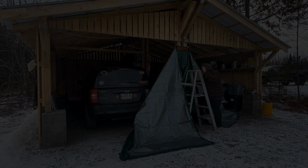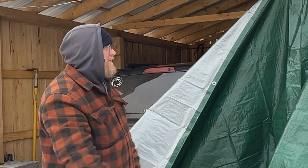I think that's too high. I think I need to drop that because I can't reach. If I can't reach it, I know Jen's not gonna reach it. So we wanna be able to reach it. We don't need it to cover the whole thing. We just need it to block out the majority of it. So I think we're gonna drop this down a little bit. I didn't really think that part through. That's all right. We're gonna get this fixed right now.